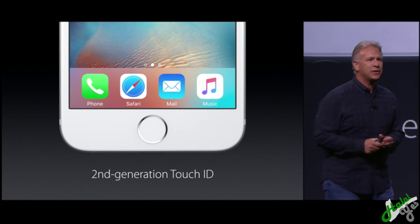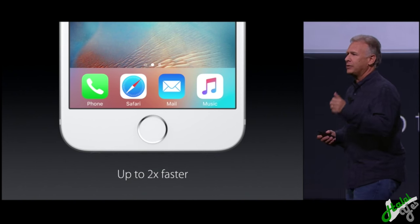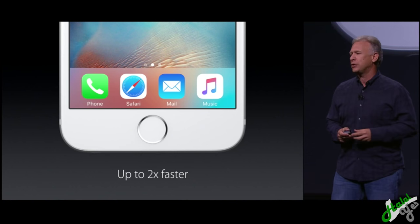New second generation Touch ID sensor. It's twice as fast, so it's so lightning quick now. When you touch it, you can't believe how quickly it recognizes your fingerprint.